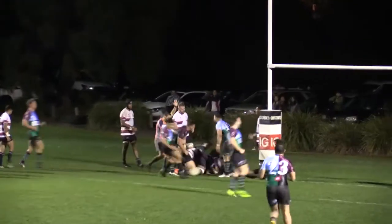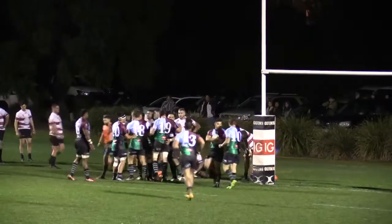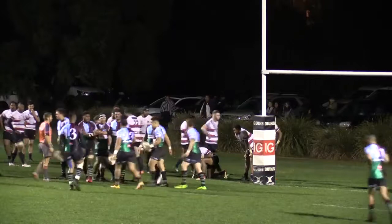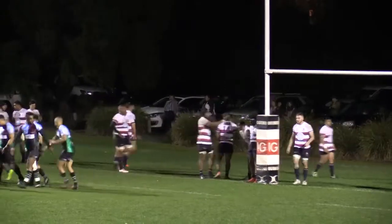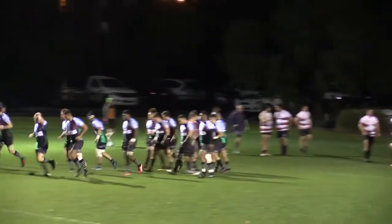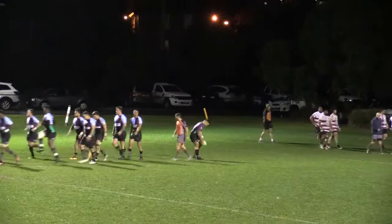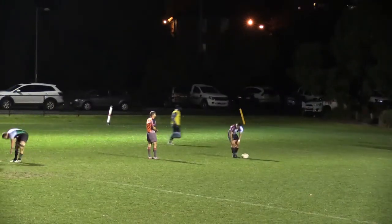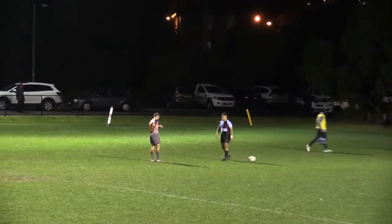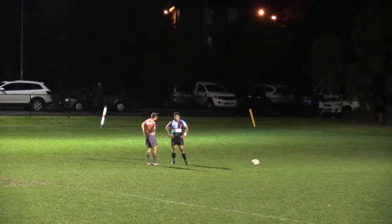Harlequins on the attack, and that is the 10th try of the afternoon for Quins. Pretty sure that may well have been Peter Breen gone himself to score that try. And I'm pretty sure that's enough for Peter Breen, because all of a sudden Hunter Paisami has decided he wants to have a kick at goal.